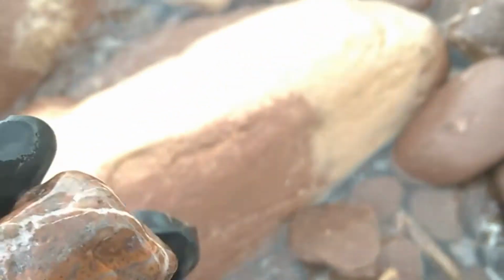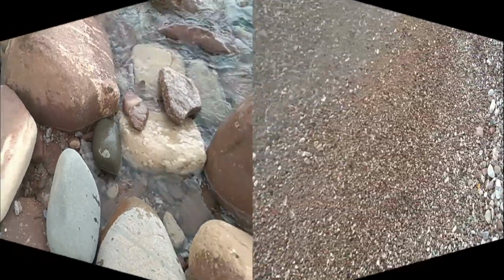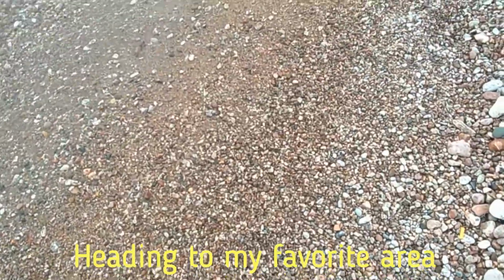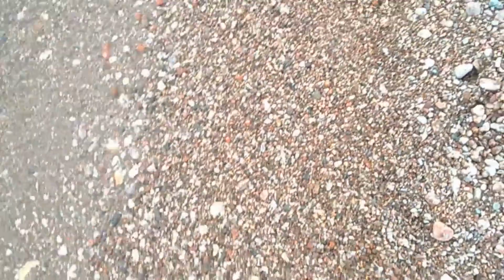But I'll scan this for a little bit. So I'm in a hard to get to spot right now, as you can see. Through these a little and then go to the favorite spot. Oh, things are a little different. It looks like this little pea gravel here. I guess I could go out there a little bit. I do got my boots on.